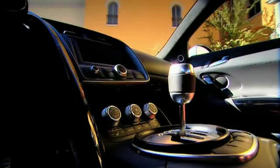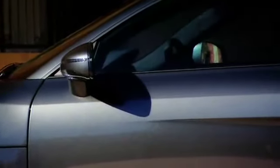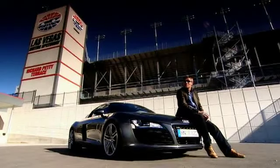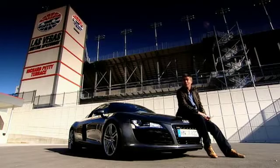This is the only car in the world that gets subjected to a CT scan, a high-resolution X-ray normally used in hospitals to check for imperfections invisible to the human eye. So the R8 does the boring stuff very well, but this is a supercar. So the question is, how well does it do the exciting stuff?